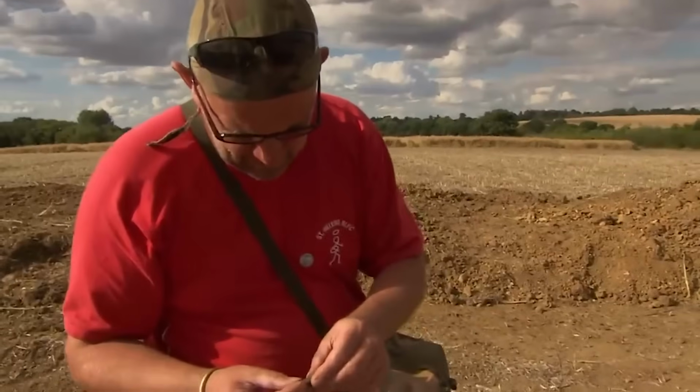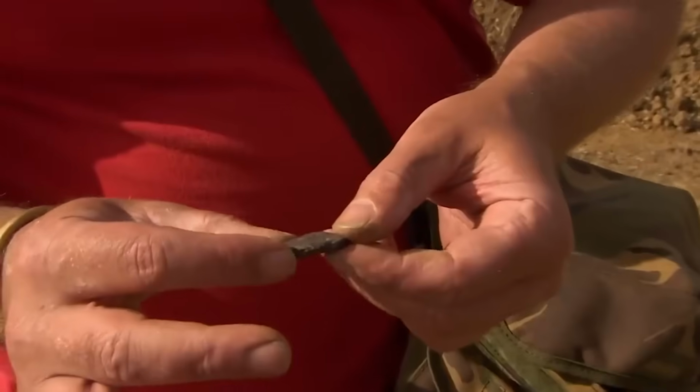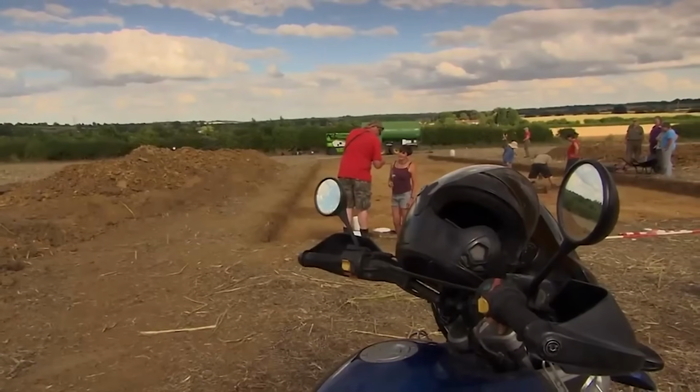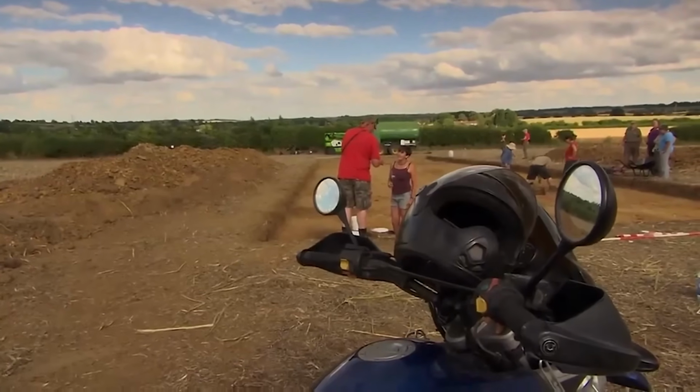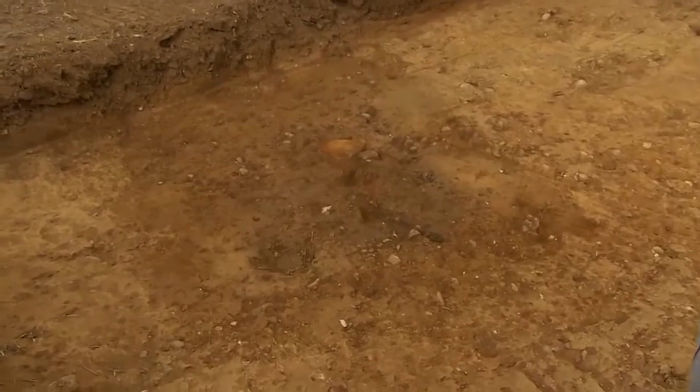Oh yeah, that's Saxon. Oh, jolly good. Oh yeah, definitely. That's quite nice quality as well. It's early middle, as you'd expect, the sort of thing we're looking for, the handmade stuff. The problem is, the shape of this feature doesn't match the normal practice of cremated remains buried in a jar or a pot. What we've got here may not be the remains of a burial.